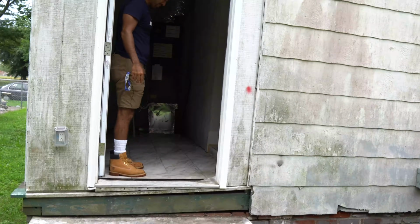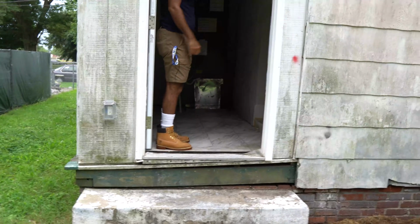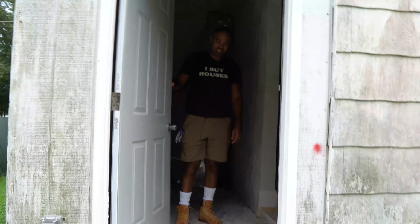If you look, you've got the slope of the porch, but the door they've shimmed. Oh, they shimmed it up? Yeah, just for the door. I see it.